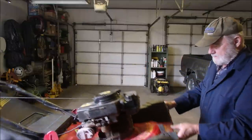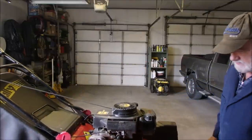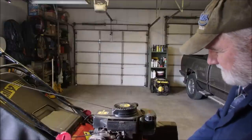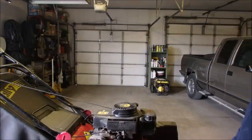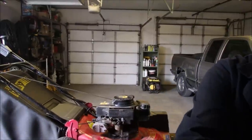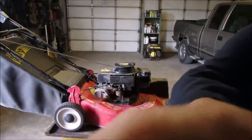Starting to look like a Murray to me. So you lawnmower gurus, is a Rally made by Murray? Starting to get the feel of it. So I'm just going to play right now. Get you guys back up there. Lower your head down a little bit so you can see. Can you see the mower there?